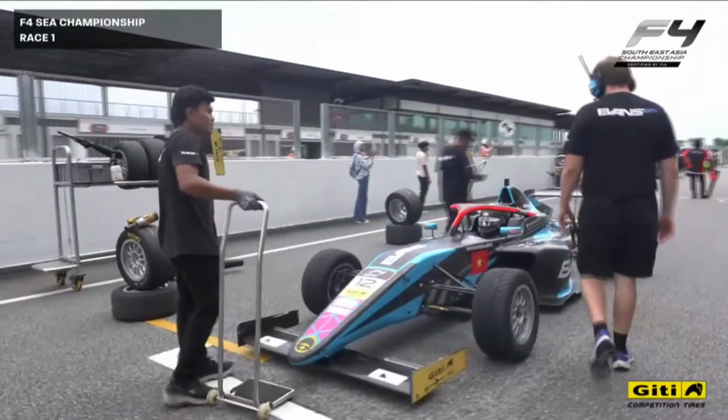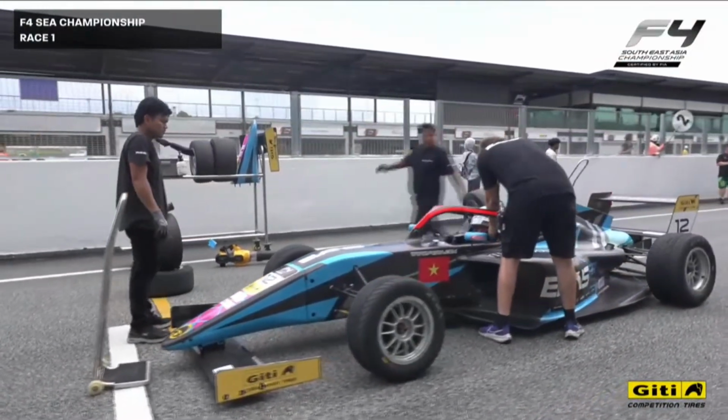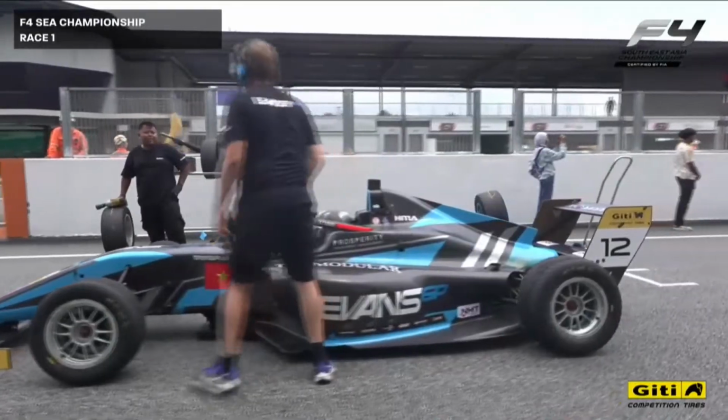Look, they're standing by with slick tyres. So now they're going to have a conversation. How wet is it, Alex? Well, I don't think it's that wet, looking at it myself. But then I'm not Alex Sawyer, so I can't make that kind of decision.